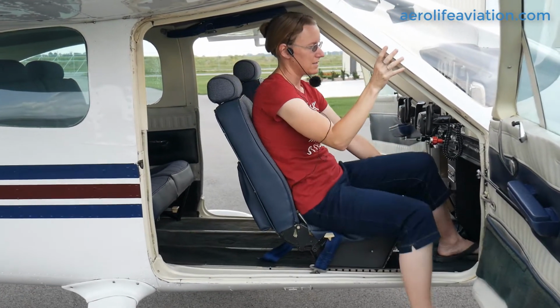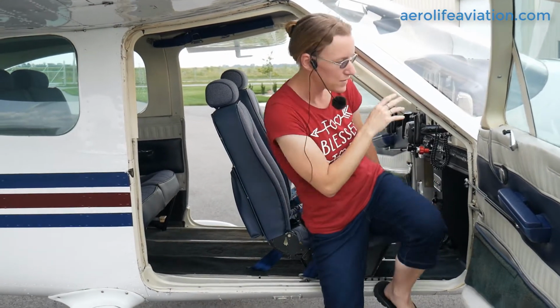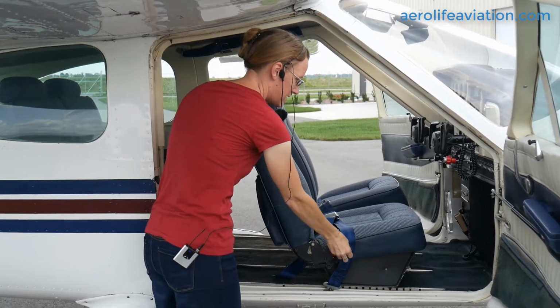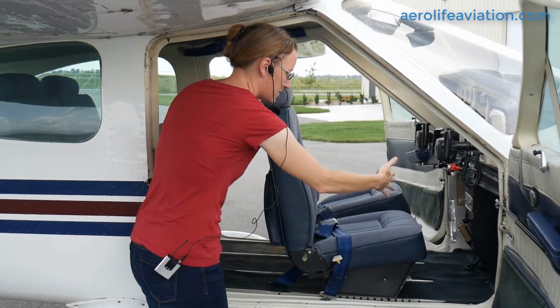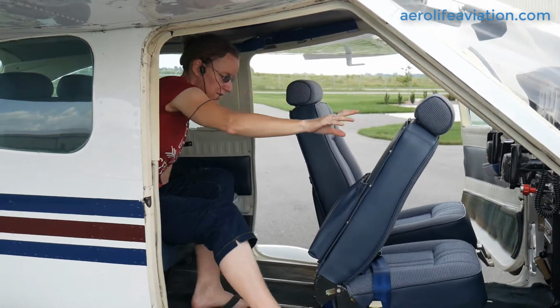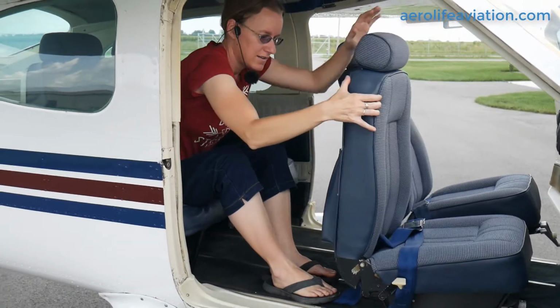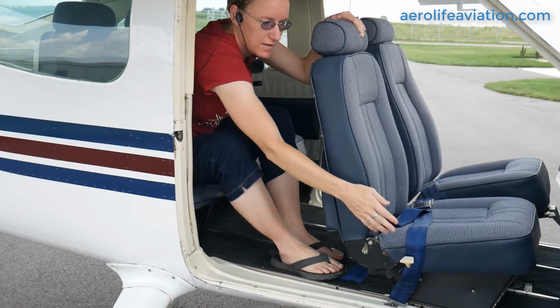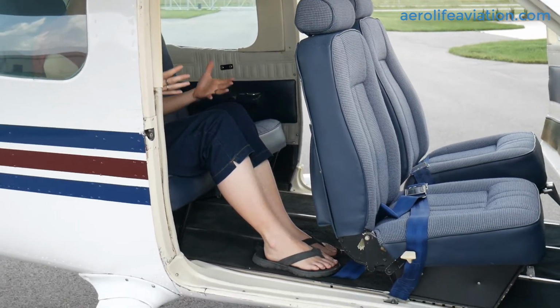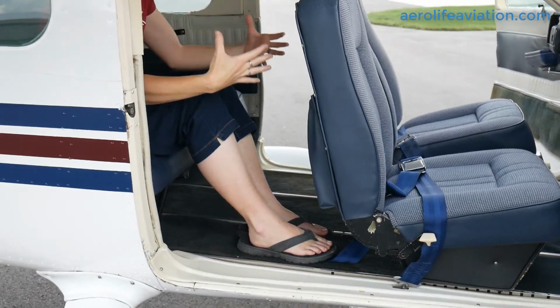Really easy. The front seats go back and forth quite a bit for the space. If you're getting passengers into the back, again, you've got the seat kind of in the middle, not even all the way forward. You just flip this so that you can put that back. You're climbing up and in, and then if you grab this and set it back how it's going to be in flight, look how much leg room you've got.